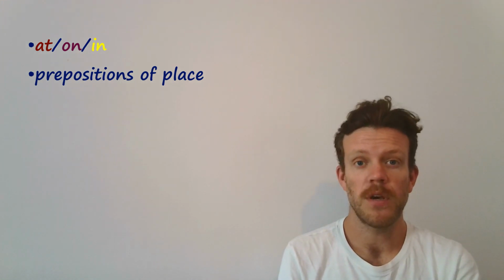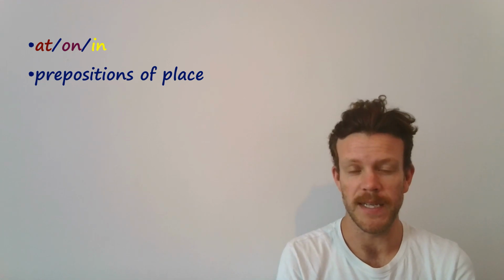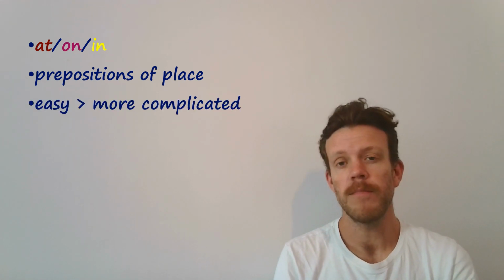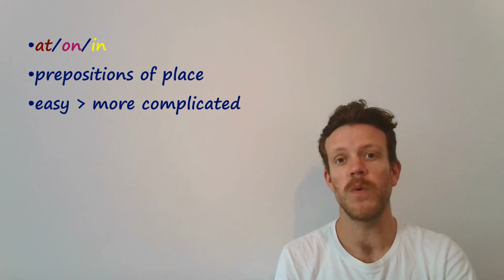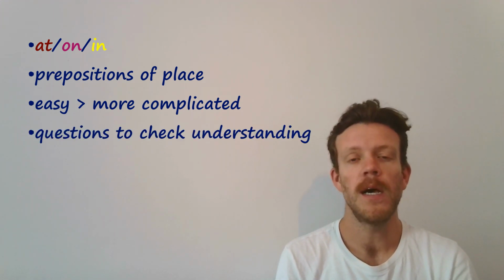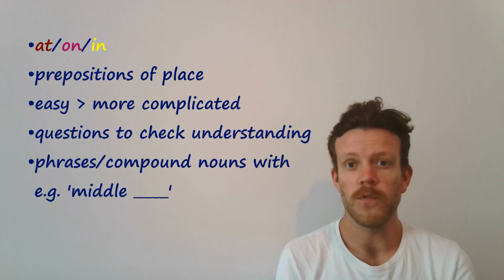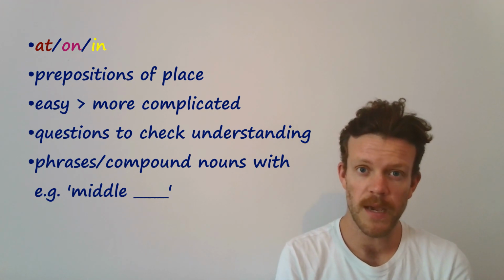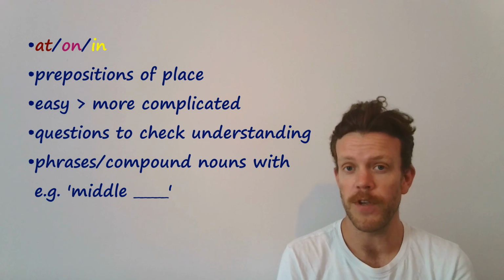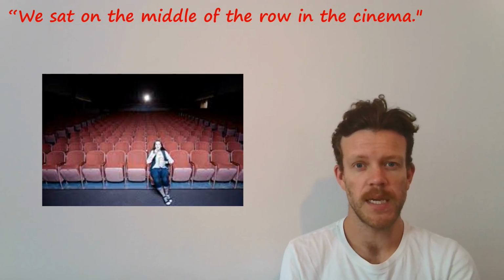Prepositions in English are often very complicated. This is a particularly complicated area. However, we'll start off relatively easy, and as we get a bit more complicated, I'll ask some questions to test your understanding. I've also got some phrases and compound nouns associated with the language, and a lot of these are very useful. So anyway, this wasn't her actual mistake, but it's the same kind of problem.